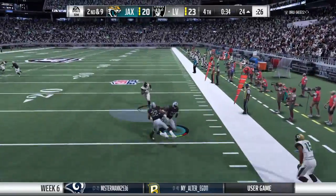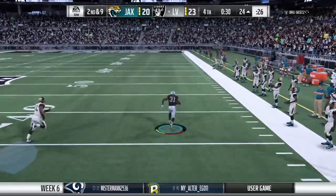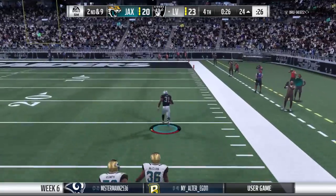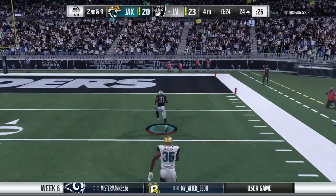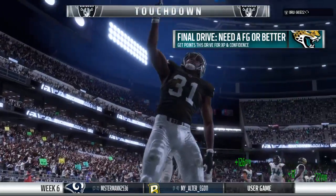And, oh, a crusher there as it's intercepted. Picked off at the 11. And now nothing but green ahead of him. 30, 20, 10, 5. And the Raiders are in for 6. Touchdown.